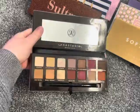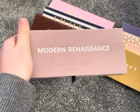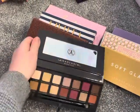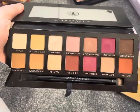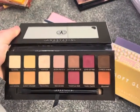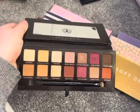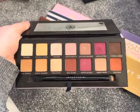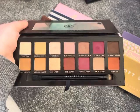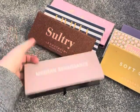One thing I will say about ABH eyeshadows is they do have a lot of fallout. Now, if that doesn't bother you, then 100% go for them, because they are the most pigmented, most beautiful shadows I have ever tried. I think because they're so pigmented, they do have the fallout, so it doesn't really bother me, because I do my eyeshadow before I do my base anyway, so I can easily clean that up. So I do recommend, if you're going to get an ABH shadow palette, to do your eyes maybe before your base, so you don't have a lot of fallout over your makeup.